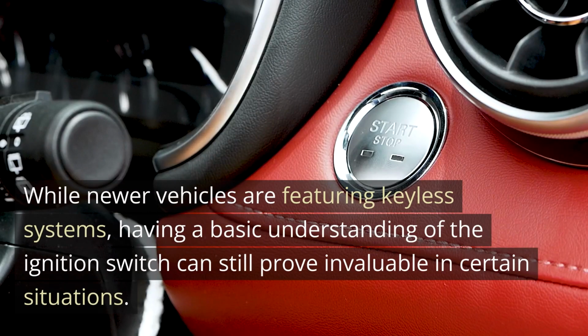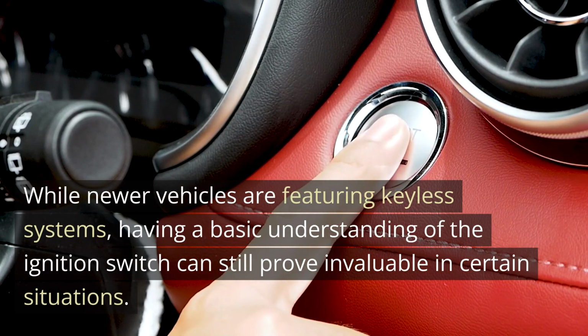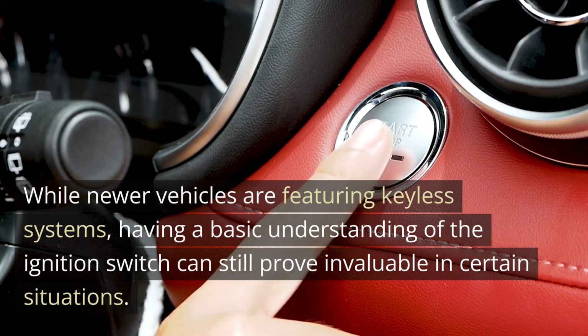While newer vehicles are featuring keyless systems, having a basic understanding of the ignition switch can still prove invaluable in certain situations.